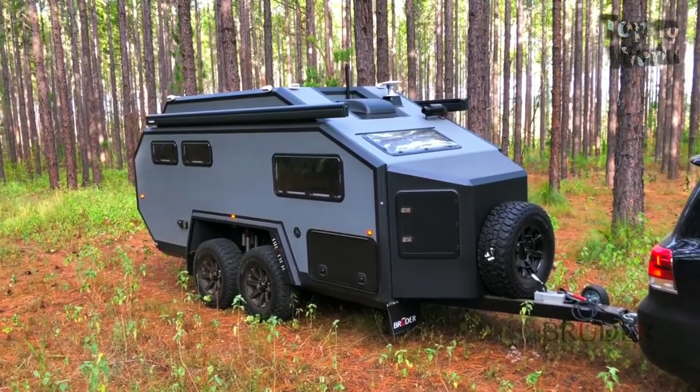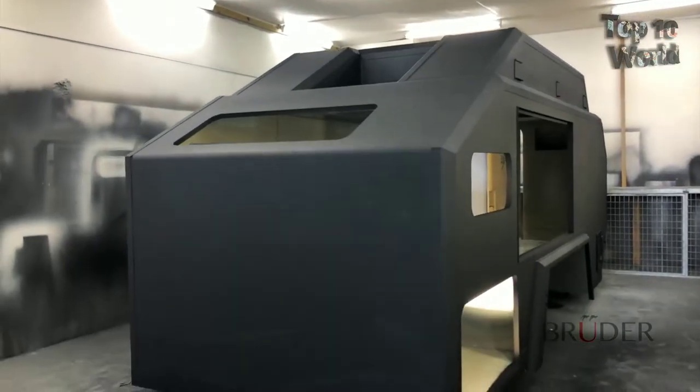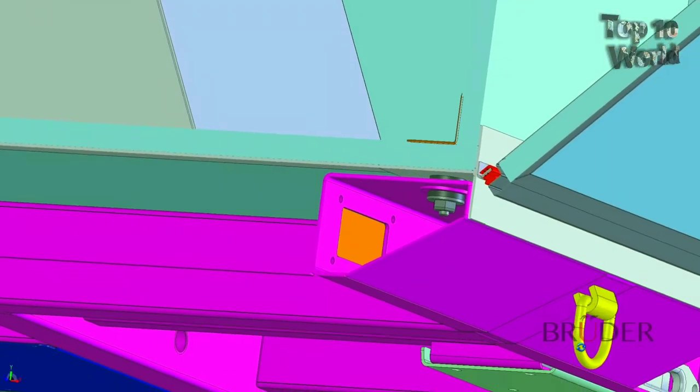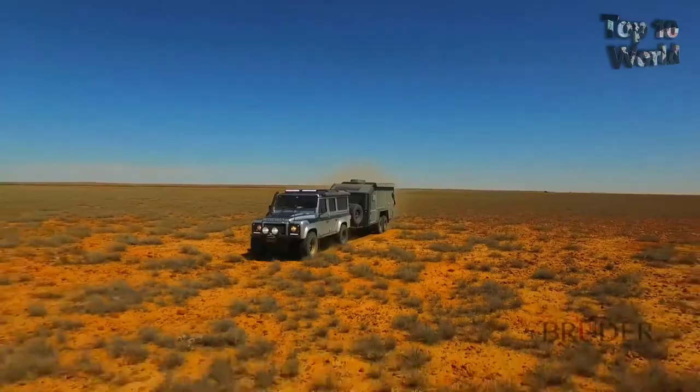Unique to Bruder, the EXP6 body is structurally engineered, and unlike other trailers, it doesn't have to rely on the interior fit-out or the chassis to maintain body strength. The body's also separated from the chassis with body mounts, which lessens the transfer of vibrations off-road.